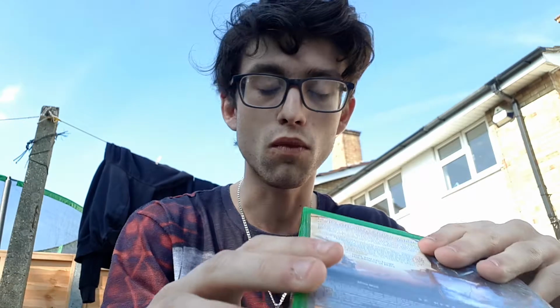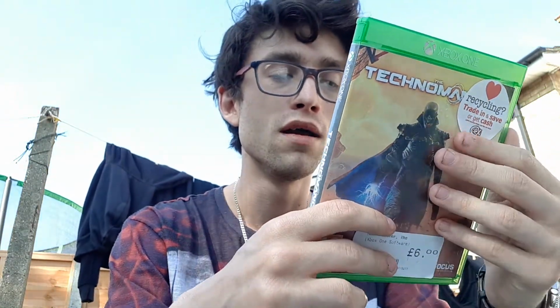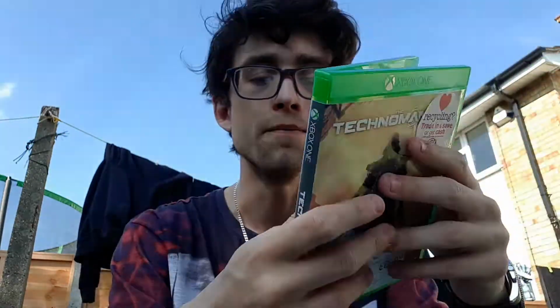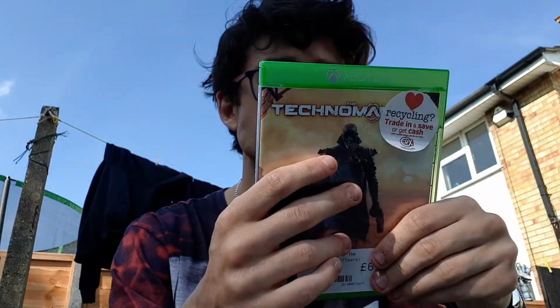And then two Xbox One games I picked up for £6. The Technomancer. I've heard bad things about this game, but some people say it's forgivable. Some people say it's been improved with patches and things. I hate when they do that. They have it the wrong way around. I hate that about Xbox One and PS4 at times.